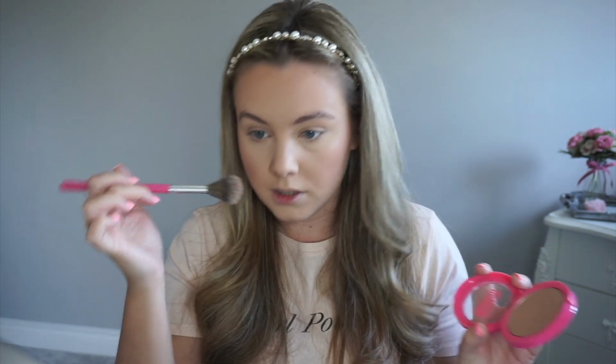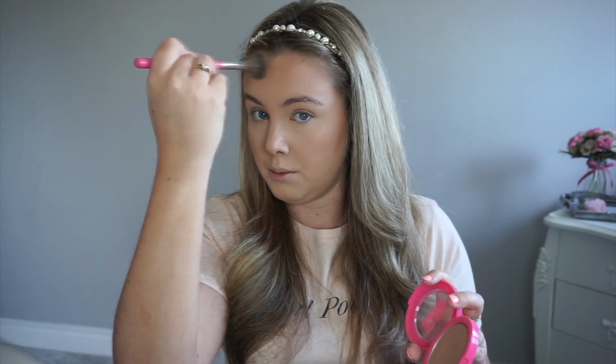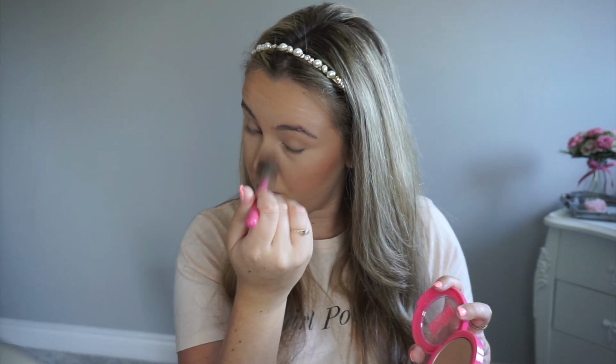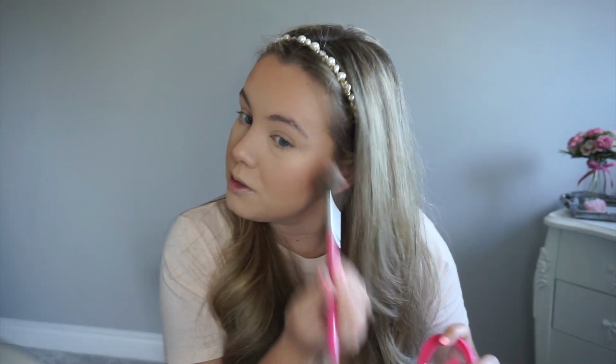And then just a tiny bit down the sides of my nose. I don't really mess too much with nose contour on myself, but it's nice to break up the middle part of your face. It's been so long since I talked about makeup, I'm struggling to get my words across.